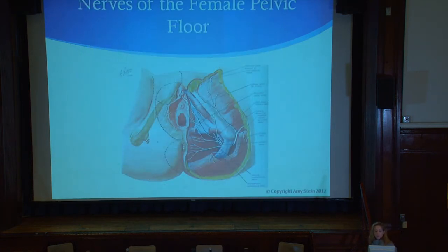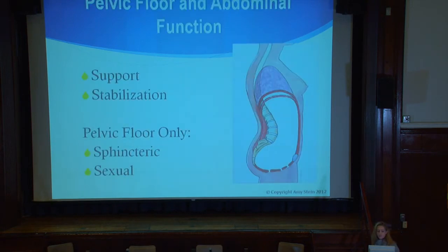This is an example of the pudendal nerve and other nerves in the pelvic floor region. And you could see how many nerves there are and how it's so susceptible to nerve irritation as well as any muscular irritation and pain.